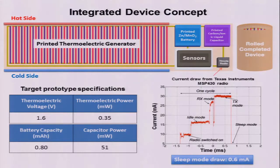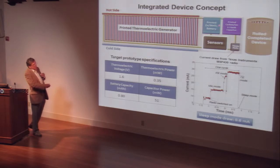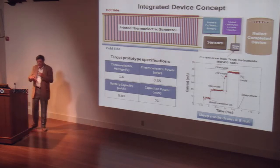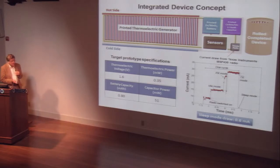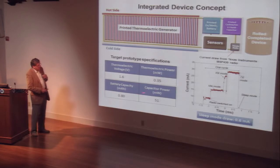Paul's shown some of this slide already. Now let's think about integrating some of these devices, supercapacitors, batteries, and a printed thermoelectric generator. So the idea here, Paul has emphasized this, is that the thermoelectric generator takes care of the sleep mode, similar to what Igor talked about, and then when we get to gathering data and transmitting data, then we call on the zinc battery and the supercapacitor to provide the extra oomph we need in order to conduct those tasks. And here's some targets for our prototype device of this nature.